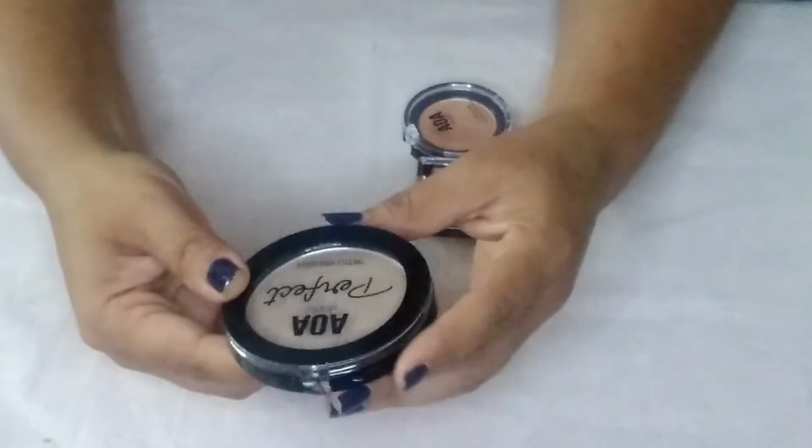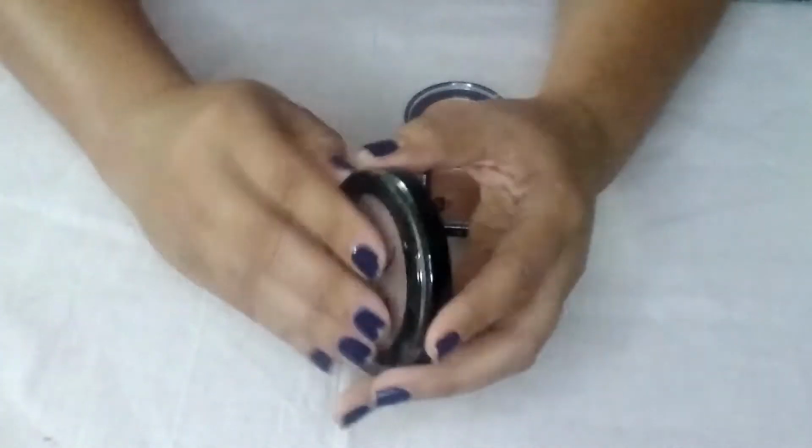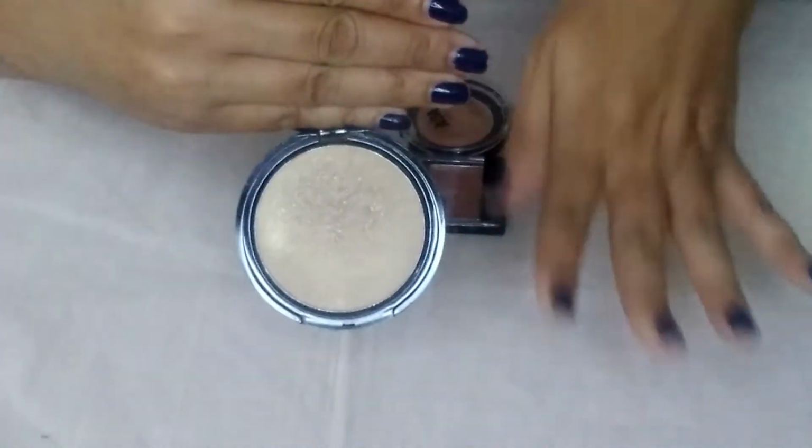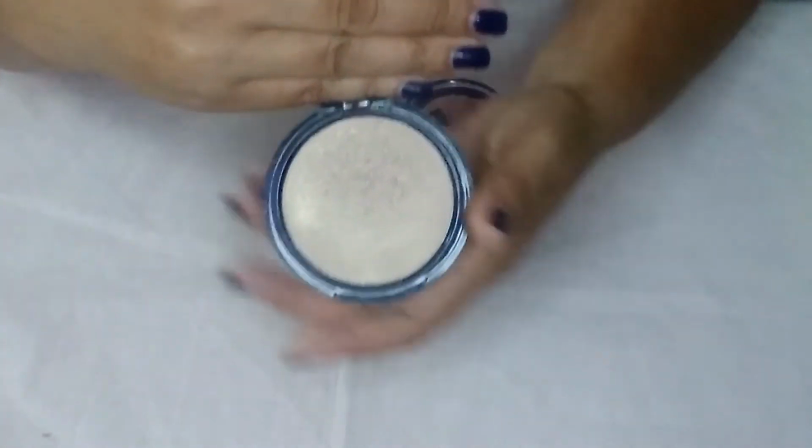This one is the AOA Studio Perfect Pressed highlighter. This shade is in Lavish. This is one of my favorite highlighters in my entire collection. All the highlighters I'm showing you right now from Shop Miss A were all $1.